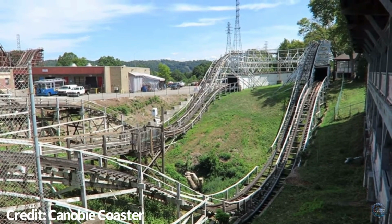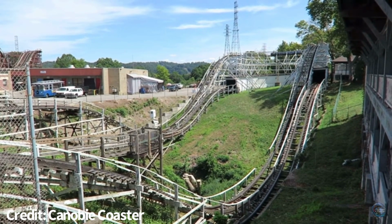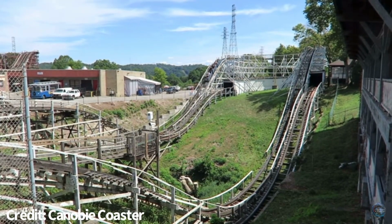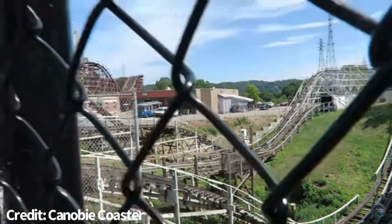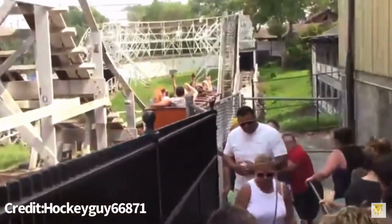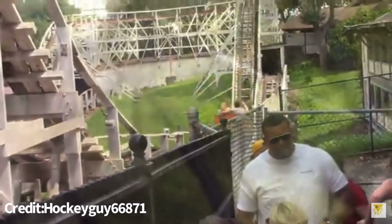So, like I said, Jackrabbit opened way back in 1920, making it one of the oldest currently operating coasters on the planet. It's located right at the front of the park, and the queue line is just a few switchbacks, and then this large turn section, I guess, around the ride's first turn out of the station. Now, the station has first come, first served seating, so I would definitely try to get the back, which you'll see why later, but these restraints are absolutely nuts.